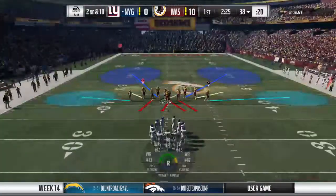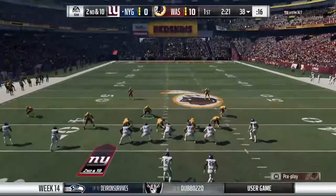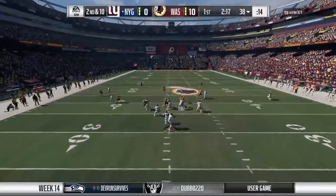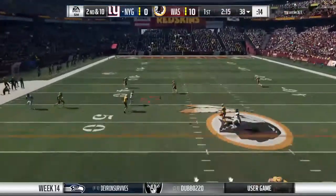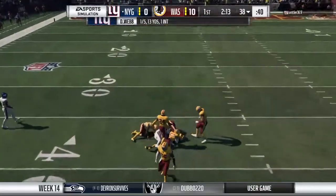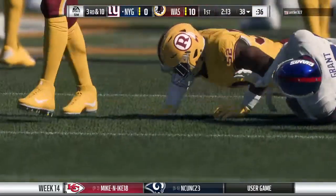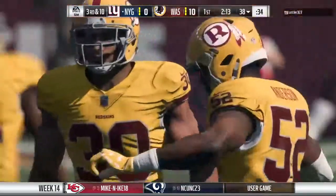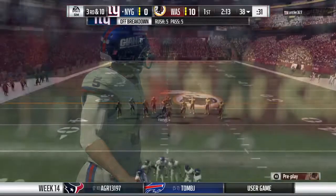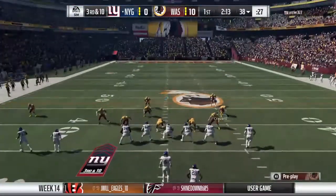So second and 10 here. Off play action, it's Webb. And incomplete there. A nice hit. Jars the ball free and brings up third down. This defense is not going to make it easy for you. They're a physical group, and we just saw it there on that play. They came in, made the contact, just as he's trying to haul it in.